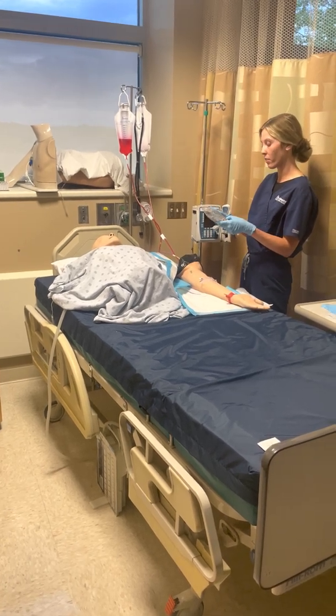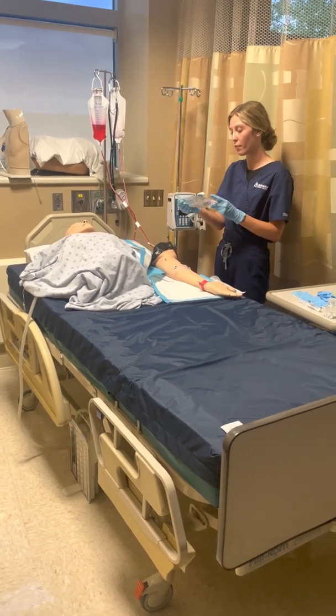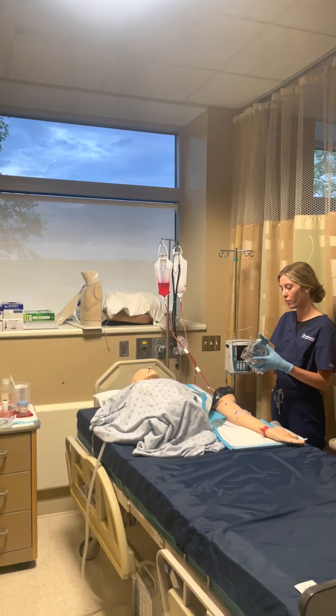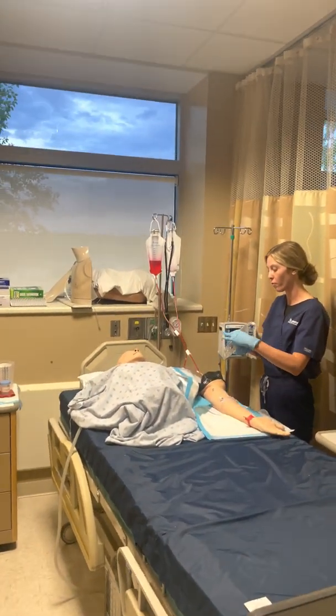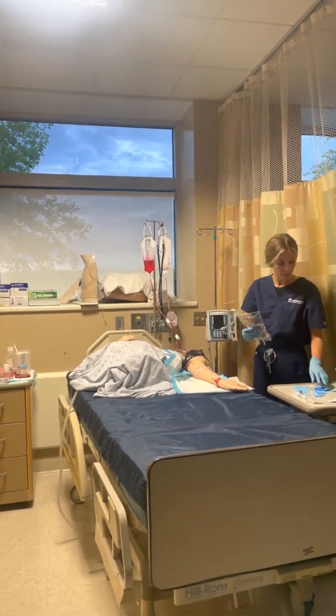So it does indeed look like this is normal saline, and the expiration date is July 17th of 2023, and it is not expired, which is perfect. And I'm just going to give this a few turns just to make sure there's no floating objects in here and no air bubbles, okay? So that looks like that's good to go.